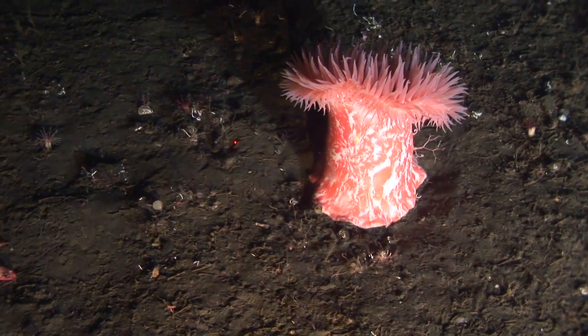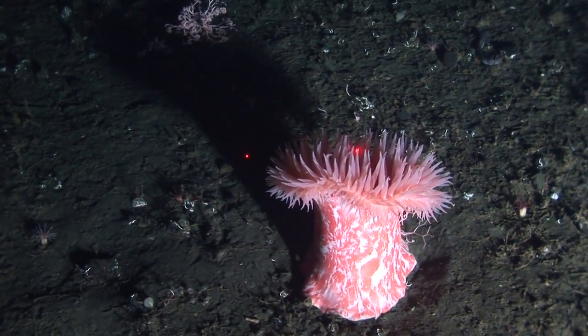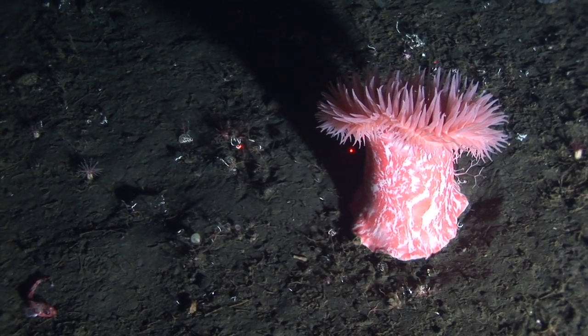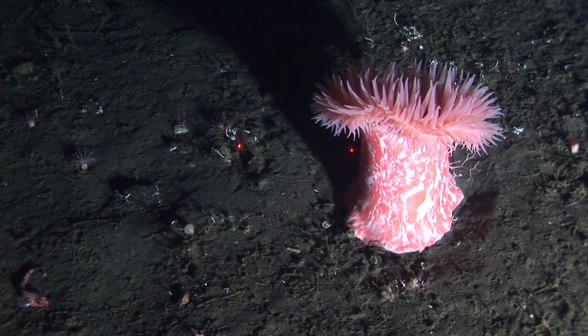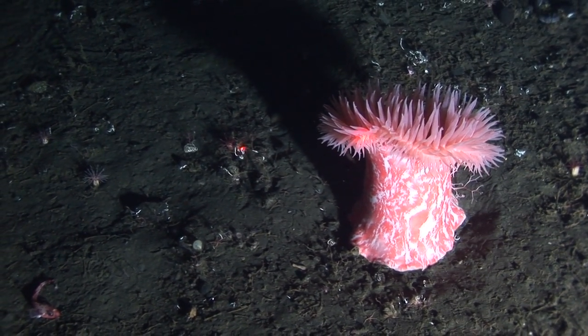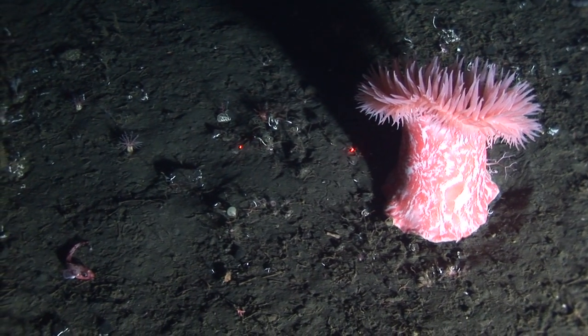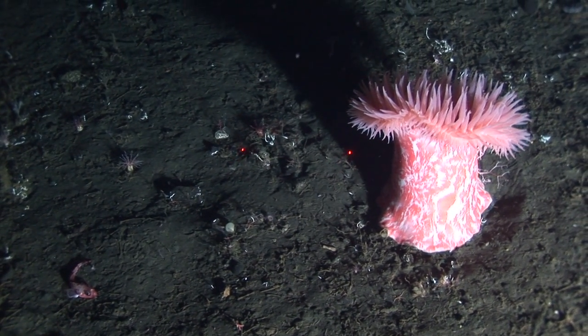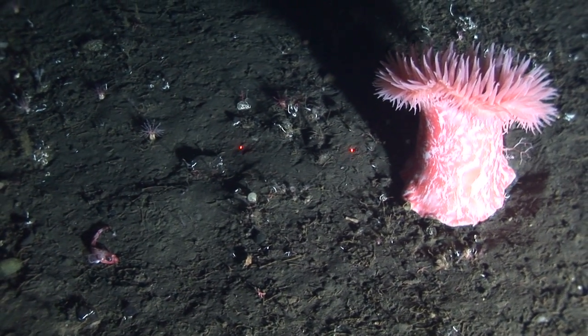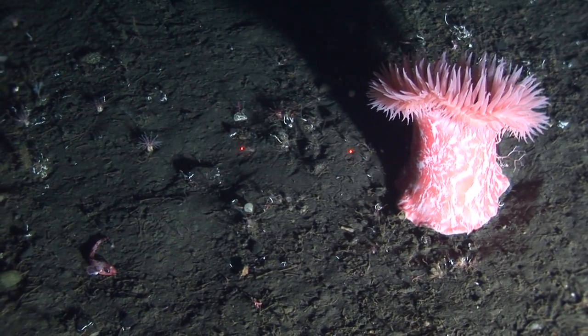Beautiful specimen, and we do have some tiny soft corals down here, as well as bright orange squid, basket stars, compacted silt with about 30% pebbles. Just had a larger squid come flying by.